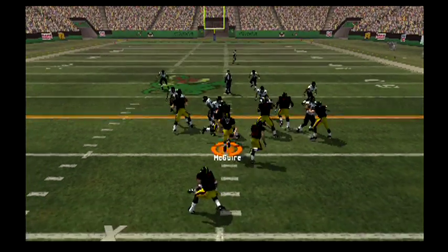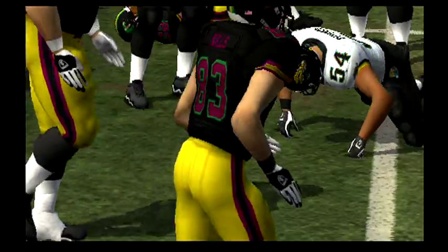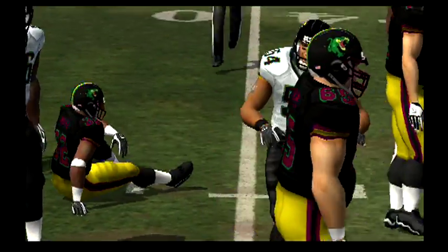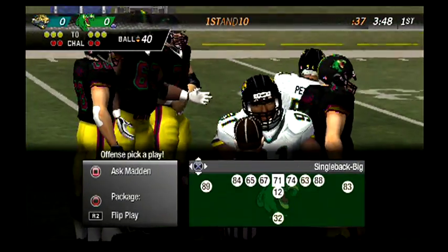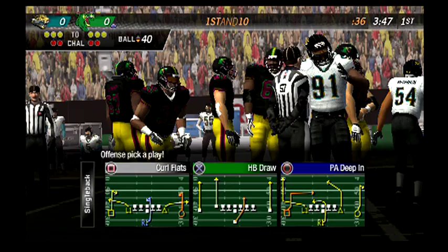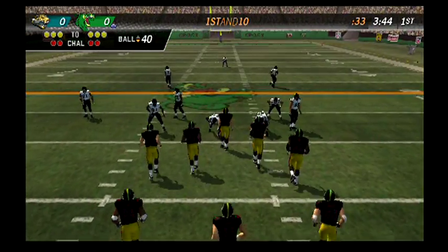All right, let's go. With a counterplay. Mike Peterson makes the tackle, but it's beyond the marker, so they pick up a first down. Rodgers picks up the first down. That's the second time on this drive he's been able to move the chains. Ball on their own 40. Ball on the 40-yard line.